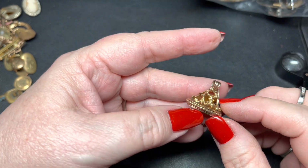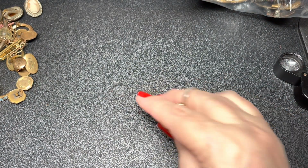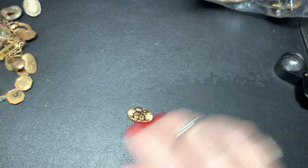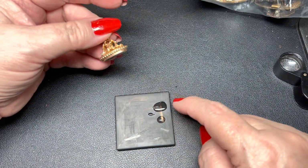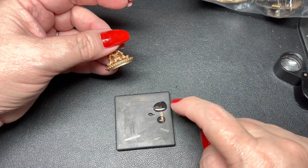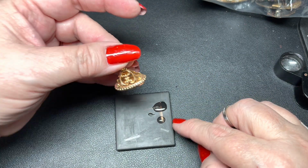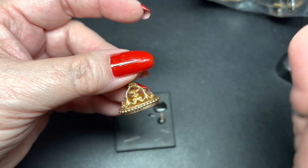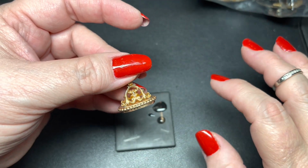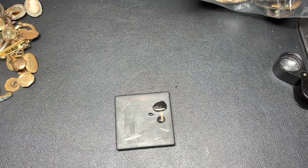Now this is a watch fob, and I think this, let's see, that's nice. It could be, the 14 hasn't disappeared. The 10, neither one of them have disappeared. So I'm going to put this over to the side, and let's see tomorrow if it's just gold tone or gold. So we will test this tomorrow. Let's wipe that off because I do not want to burn myself.